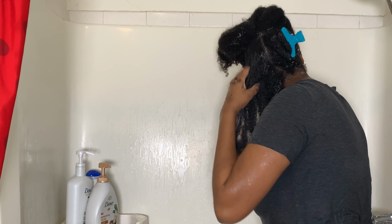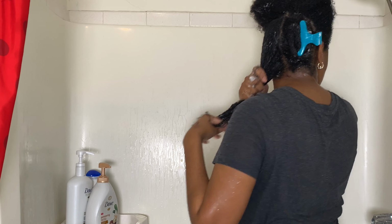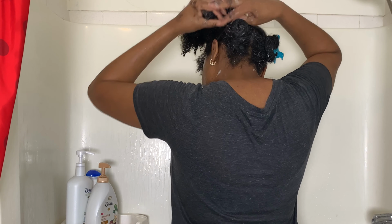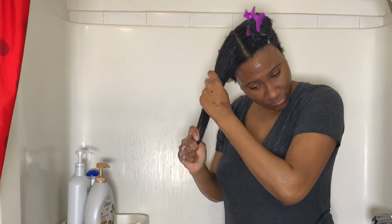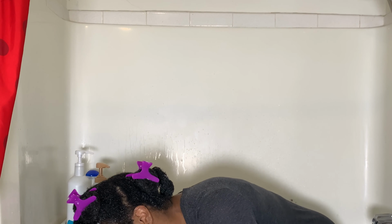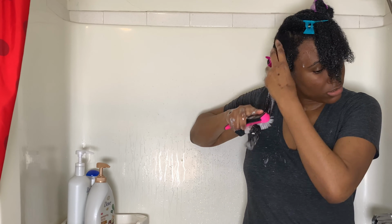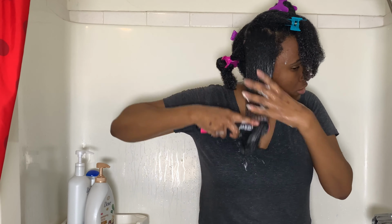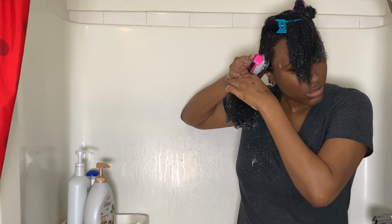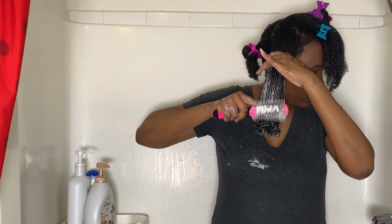So I'm just raking it through my hair, finger detangling a little bit, because girl, I don't do that for my whole head. I go in with tools, because anybody got time to be standing in the shower detangling with their fingers all day? No. Okay, so I'm going with my wide tooth comb, running that through. Then I'm going with my fake ass Denman brush that I got from Walgreens, and detangling further with that. Okay, and yeah, that's what I'm gonna be doing, just detangling and deep conditioning.